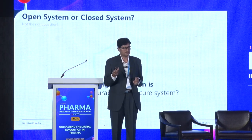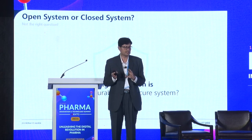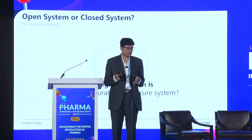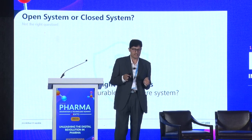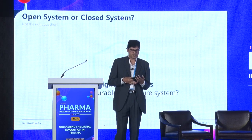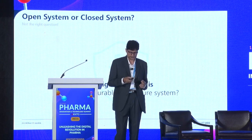This is again some terminology which is there in the law, like open and closed system. It doesn't really matter today. Even the definitions, if you go and look it up, it doesn't make any sense. The right question today to ask is whether the system is secure and whether it is configurable to meet your needs.